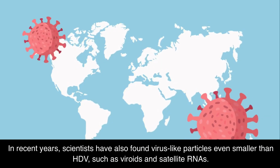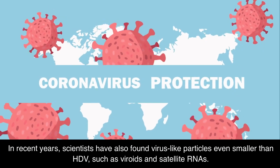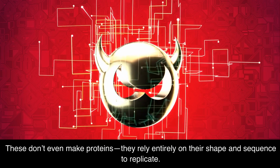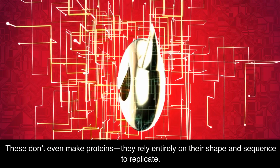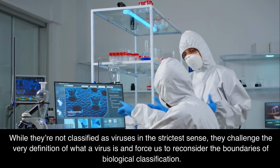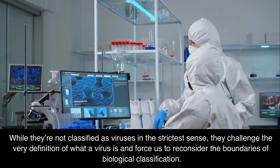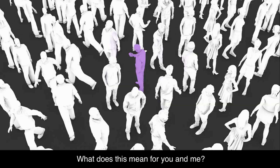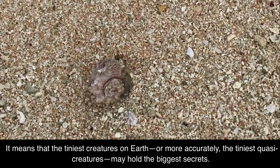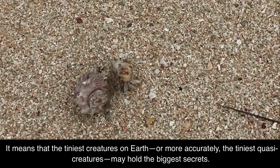In recent years, scientists have also found virus-like particles even smaller than HDV, such as viroids and satellite RNAs. These don't even make proteins, they rely entirely on their shape and sequence to replicate. While they're not classified as viruses in the strictest sense, they challenge the very definition of what a virus is and force us to reconsider the boundaries of biological classification. What does this mean for you and me? It means that the tiniest creatures on Earth, or more accurately, the tiniest quasi-creatures, may hold the biggest secrets.